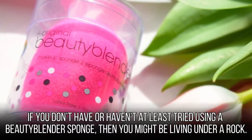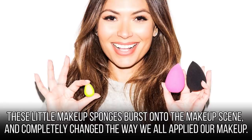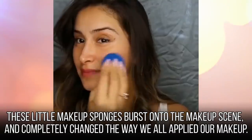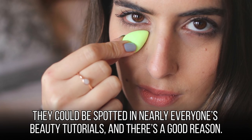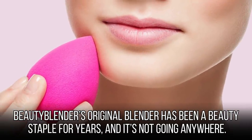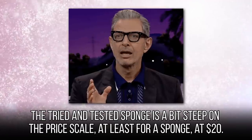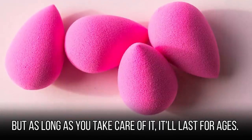Beauty Blender Original. If you don't have or haven't at least tried using a Beauty Blender sponge, then you might be living under a rock. These little makeup sponges burst onto the makeup scene and completely changed the way we all applied our makeup. They could be spotted in nearly everyone's beauty tutorials, and there's a good reason. They actually work. Beauty Blender's original blender has been a beauty staple for years, and it's not going anywhere. The tried and tested sponge is a bit steep on the price scale, at least for a sponge, at $20. But as long as you take care of it, it'll last for ages.